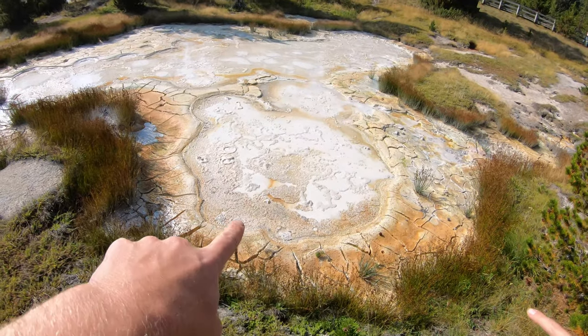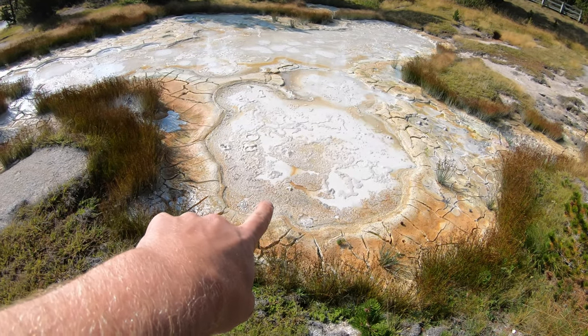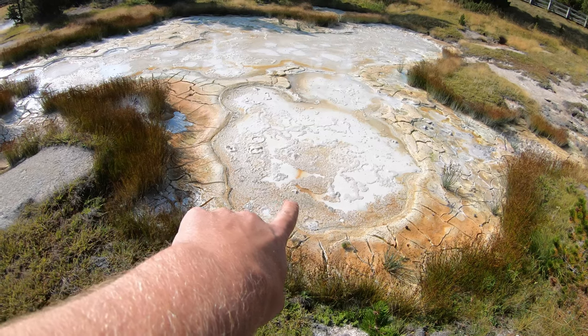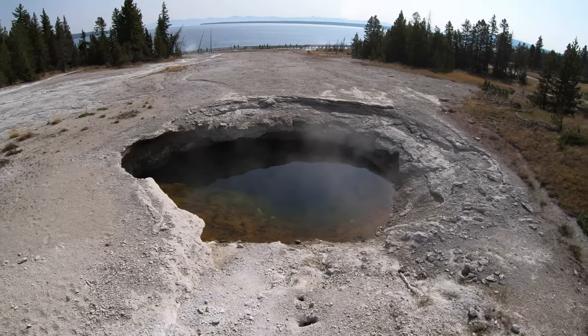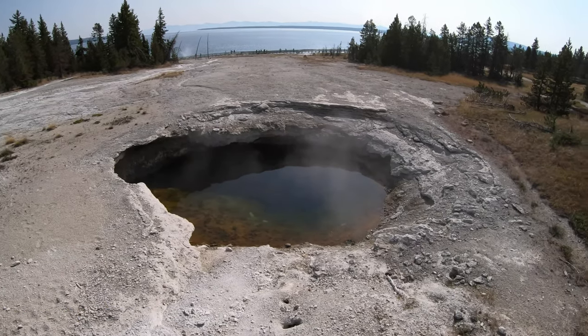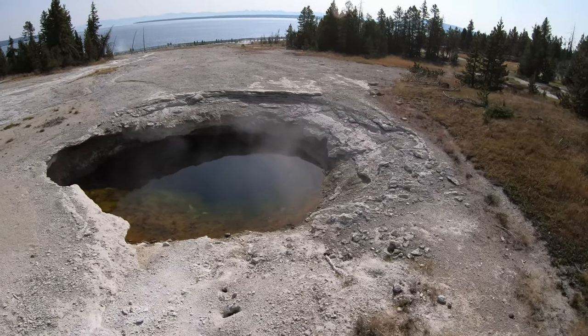Oh look, some piece of shit threw their garbage in there. I guess we got to be the adult and go in there and clean it up. Just kidding, it's pretty hot in there. Steamy. That is some hot water.